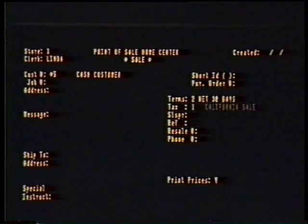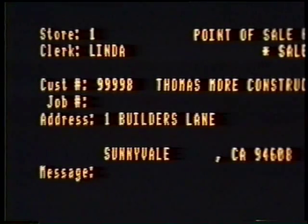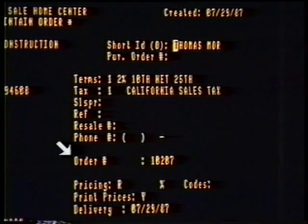Press Next Screen to go to the big header screen. Type in the customer's account number and press Enter to display the customer's account. To look up an order, move the cursor to the parentheses at the short ID field and type an O for order. Press Next Item to display each order for this account.